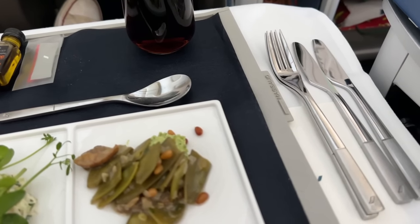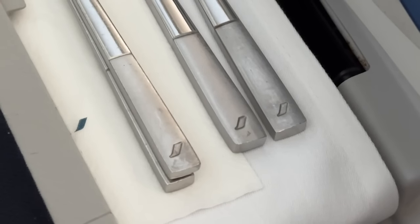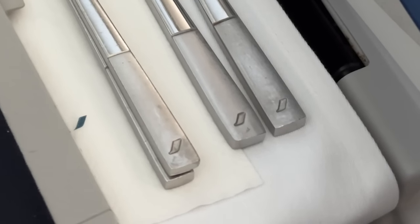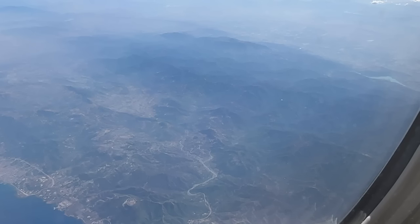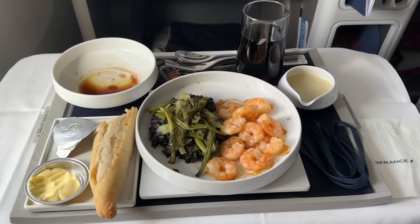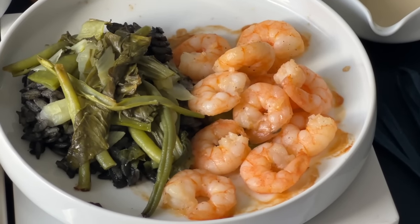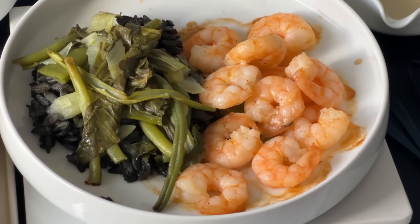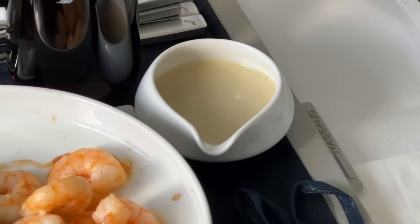And as always, we have to check up on the silverware. We love when they carve their logos in, and Air France did just that. Gotta give them a thumbs up on that. And as we made our way across Algeria and then into Africa, we finally got the main course. For my main course, I went with the shrimp, ginger, and lemongrass sauce, which came with orzo pasta with squid ink, and some crunchy vegetables, although honestly they were a little more wilted than the menu made it sound.